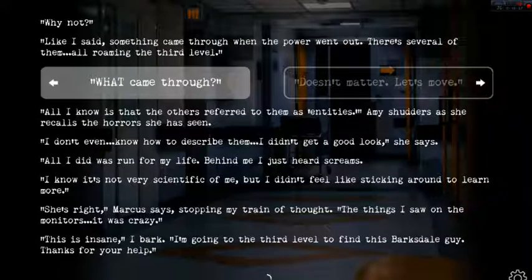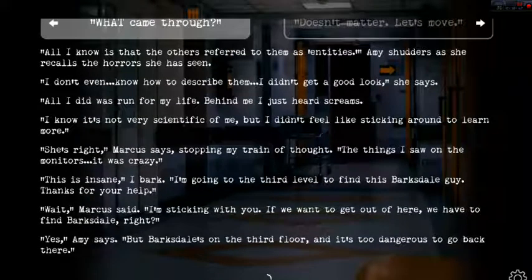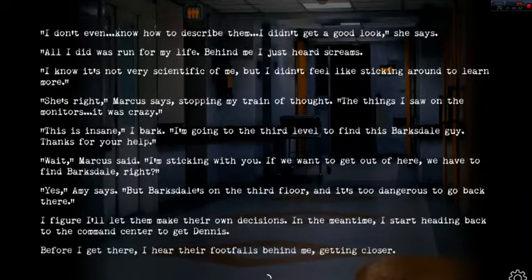She's right, Marcus says, stopping my train of thought. The things I saw on the monitors. It was crazy. This is insane, I bark. I'm going to the 3rd level to find this Barksdale guy. Thanks for your help. Wait, Marcus said. I'm sticking with you. If we want to get out of here, we have to find Barksdale, right? Yes, Amy says. But Barksdale's on the 3rd floor, and it's too dangerous to go back there.